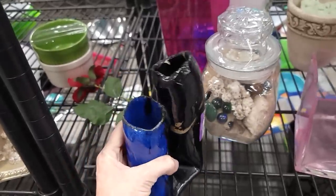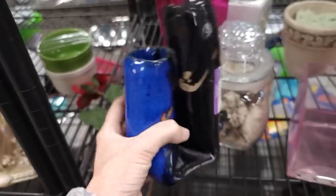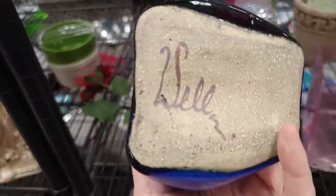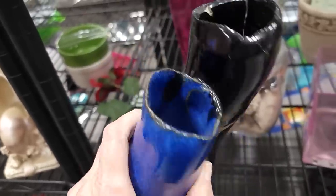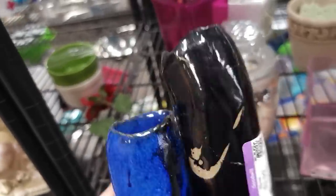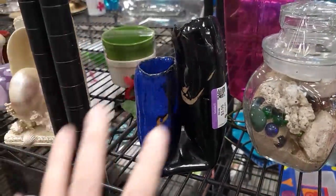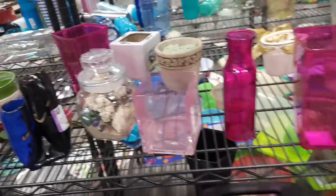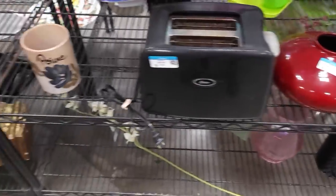That is like the oddballest of oddballest pottery vases. And they signed it Wells. I just don't understand all of these unglazed splotches. And I probably would have picked this up had it not been completely broken and glued back together, because it's a little fascinating. I kind of like it. But we can't pick it up with all of that damage.